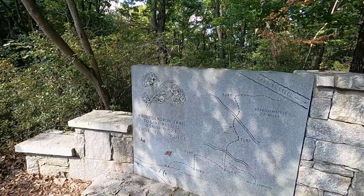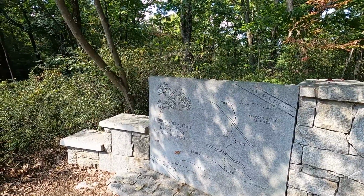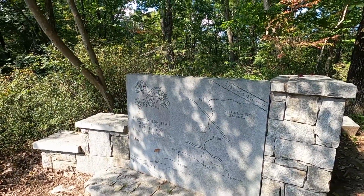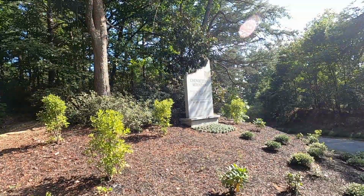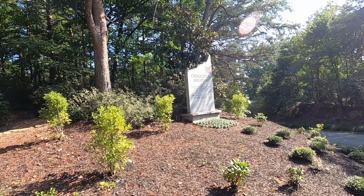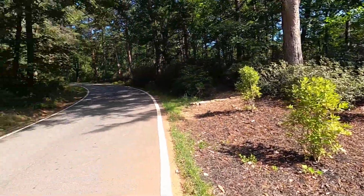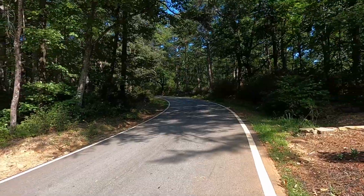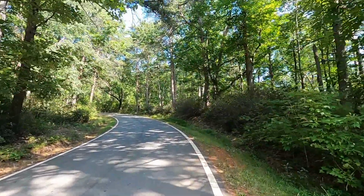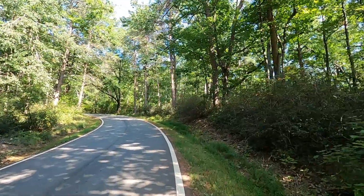And a nice brick map. That's really nice. Showing right here how you go down. Chenocetah Mountain, one of the largest stands of rhododendron minus in the United States. Well, clearly there must be rhododendron up here. So we might as well walk on up this road, see if we can find it.